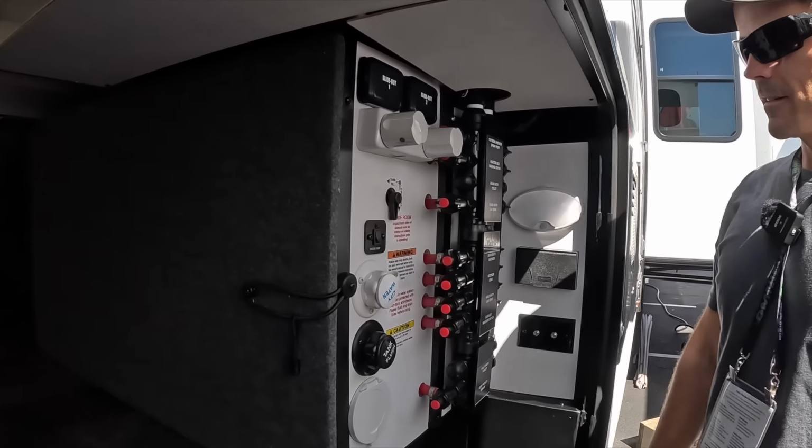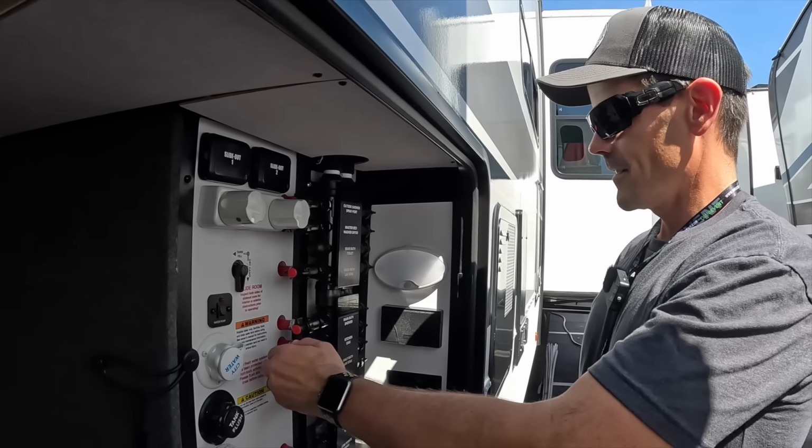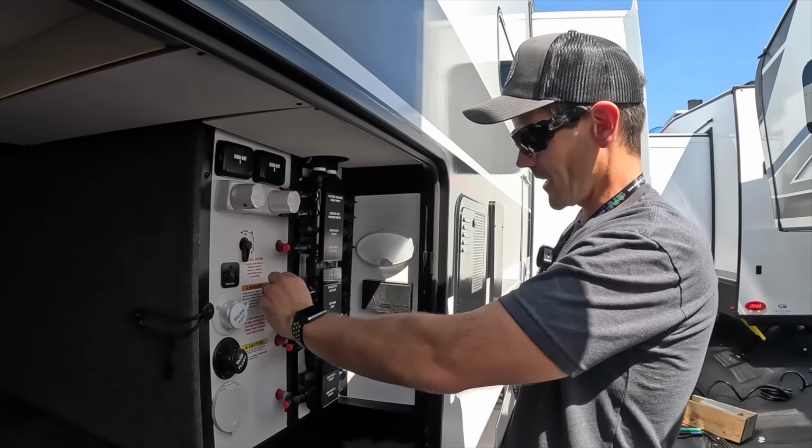They put a whole manifold system on. Oh, so you can shut off. So if you had a leak in the shower, you can just turn the shower off. Oh, that's nice. Leak at the sink, just turn the sink off. It's a whole manifold system like what a Class A would have.